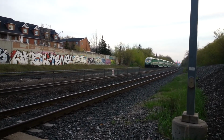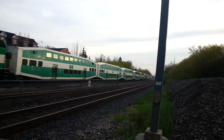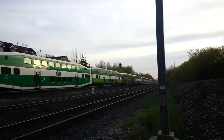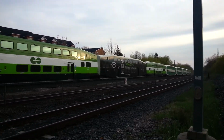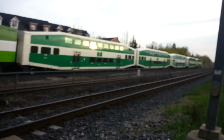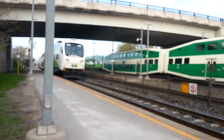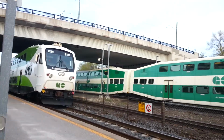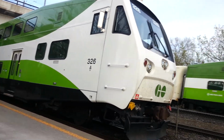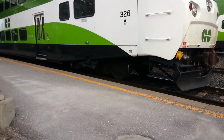There we go. Ditch lights off. Oh, there's a wrecked car. Oh, what was that? I heard, yep, GO Transit Wi-Fi. I've seen this one already. New cab car. Oh God, focus. 326. And 353, train meet.